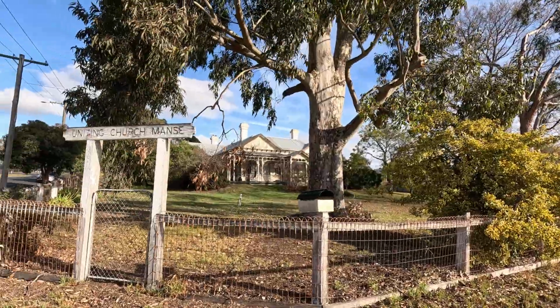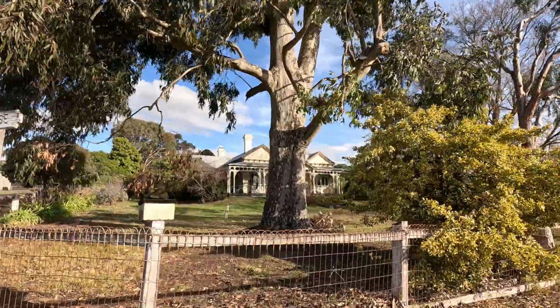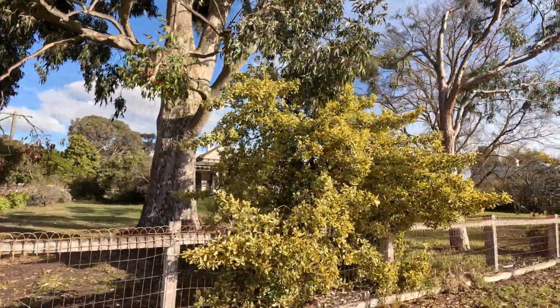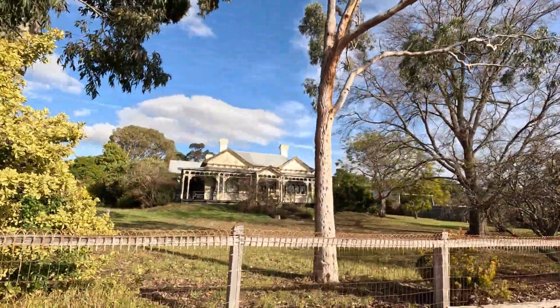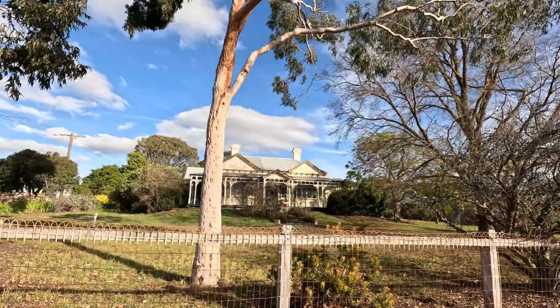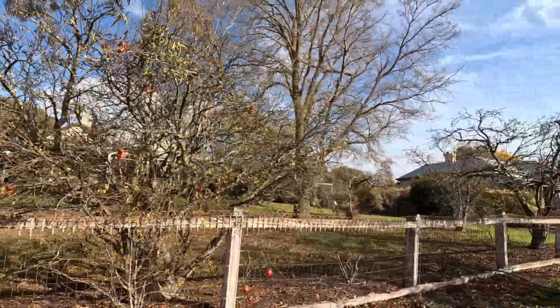So that is clearly the Uniting Church Manse. It's where the various dignitaries would live. That's absolutely beautiful. Really beautiful building. Okay, we'll just keep going.